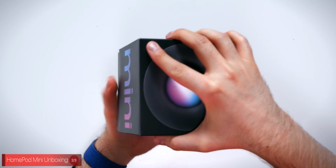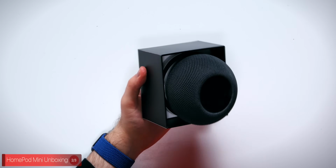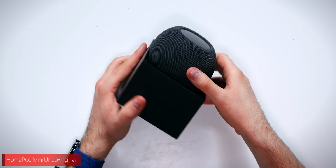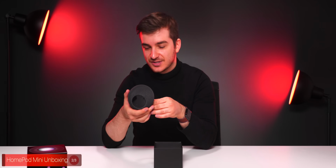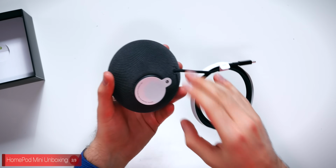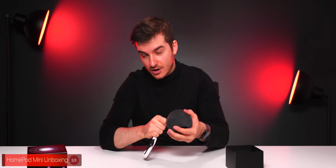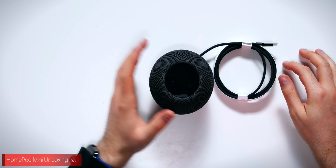So let me just quickly take this out of the box and see how, ooh, okay, wow, that's actually smaller than I thought. This thing, guys, is absolutely tiny. Wow. And you get a cable, which just like on the regular HomePod, it's built into the speaker itself, and I'm assuming that I can actually remove the cable, or maybe not. I don't want to break it. Okay, probably not. But yeah, let's take a quick look at a HomePod mini.